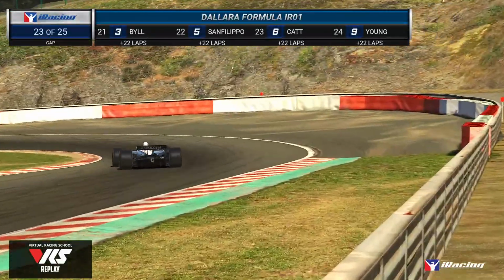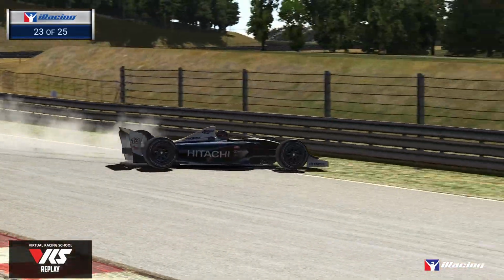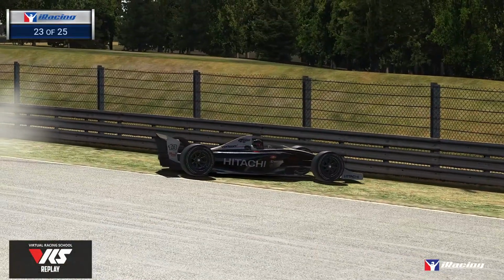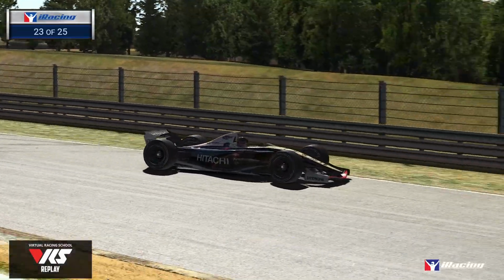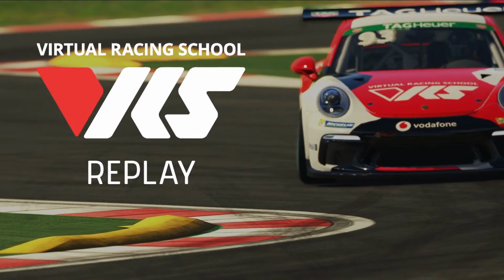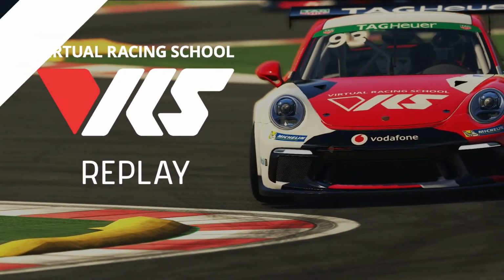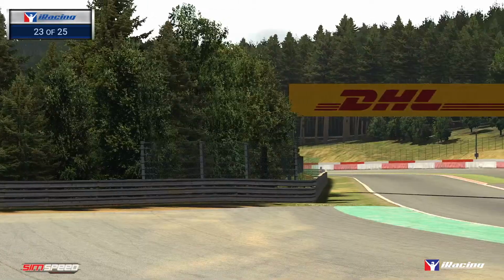All he needs to do is stay out of trouble now, and he's got 10 seconds, 8 seconds between himself and Craig, so... Oh, a disappointing moment there for Craig. Just did it all by himself. You do 22 fantastic laps, put yourself on the podium, and then you go and do that. For Rashad Craig, that is a dagger, if ever you saw one, for a podium that has been robbed.